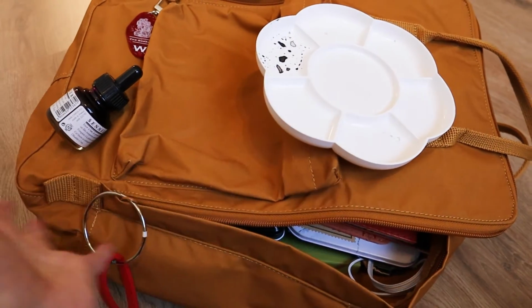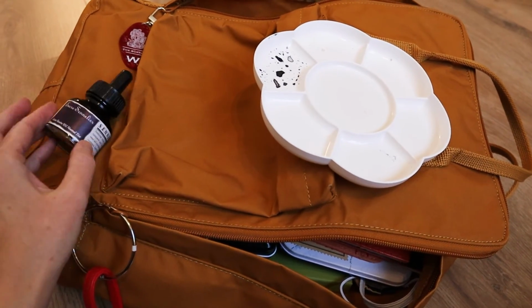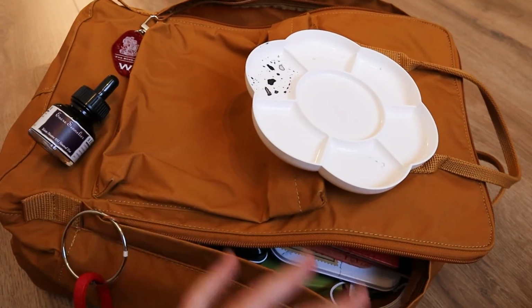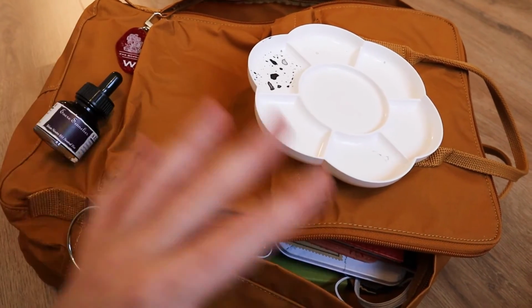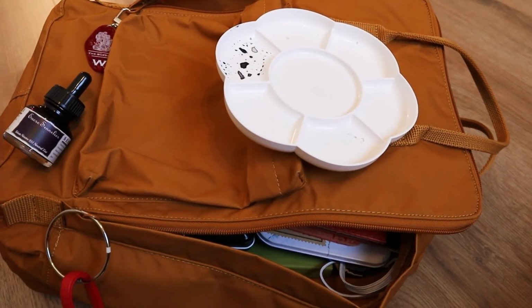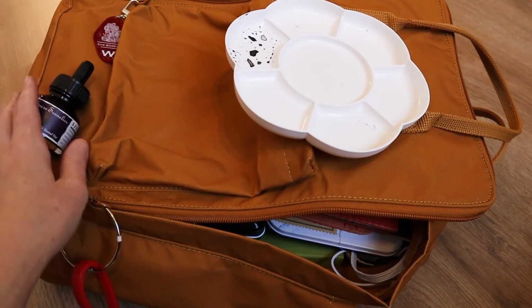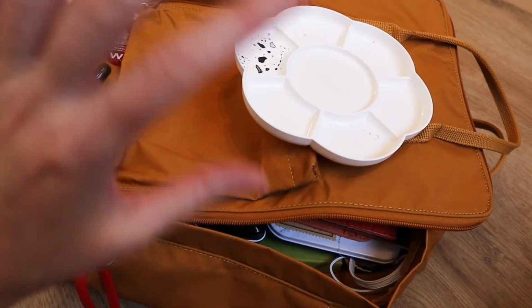So yeah, this is everything for my packing for my class tonight. Obviously my art supplies may differ a little depending on the painting, but you get the general idea, because other than the small orange bag with different colors, it's usually pretty much the same thing, and I might be taking other inks, but you get the idea.